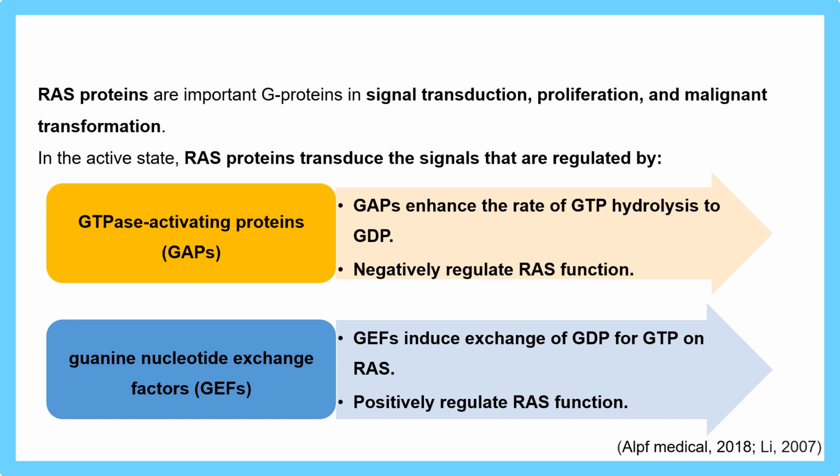Now RAS proteins are very important. So you saw their importance within EGFR, with GPCR. So they are heavily involved in terms of signal transduction and the cellular response, for example, proliferation and malignant transformation. So RAS proteins are able to transduce the signals that are regulated by either GAPs or GEFs.